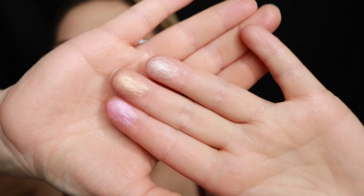Okay, so these are very shimmery. Kind of reminds me of Neapolitan, like strawberry, chocolate, and vanilla. That pink's really pretty. And it's a shimmery blush, which I don't wear a lot of blushes anyway, but I think this will go really well with kind of the foundation look I have.